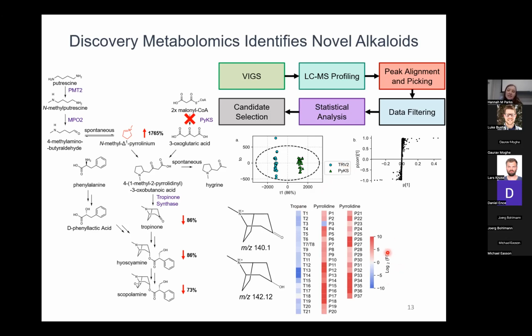So here, this heat map is showing log-fold change in polyketide synthase plants compared to TRV2. We can then go in and annotate pyrrolidine alkaloids. So those are the compounds that are fragmenting to give 84.08, or the N-methylpyrrolidine cation.